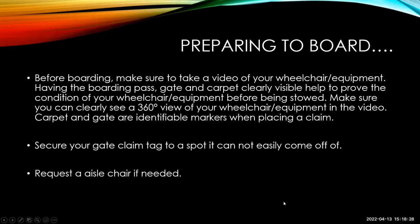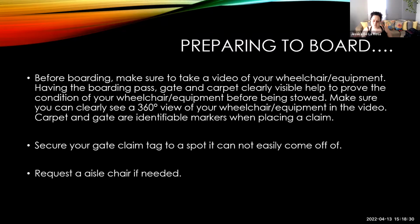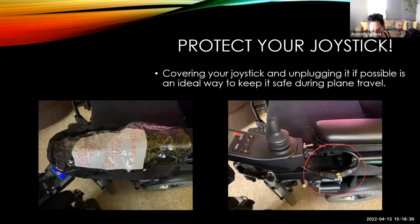So put it in a space where it cannot easily come off. And of course you want to request an aisle chair if needed, to get you from your wheelchair to the aisle chair and onto the seat, for those of us who can't walk.